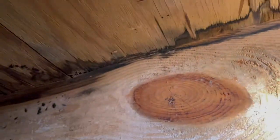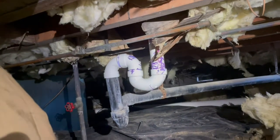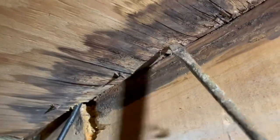Okay, and then this is coming out. You can see where that's where the shower drain is, I believe. The rotten wood hanging down. And then this is a couple joists over. You can see some water staining here. And even up in here, even that far over, it's damaged.